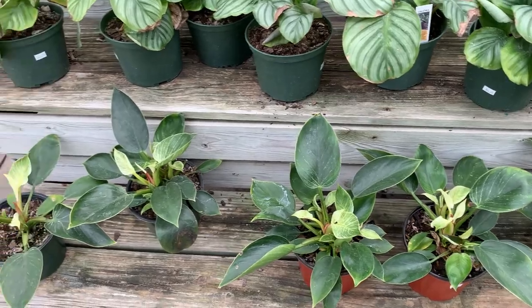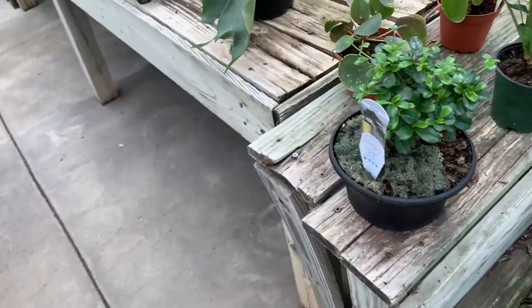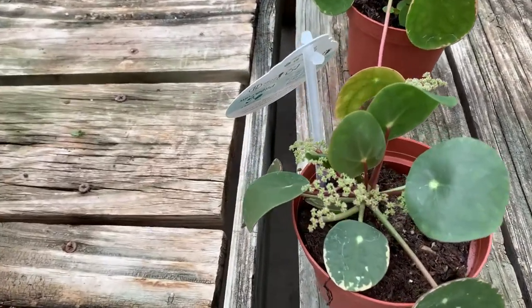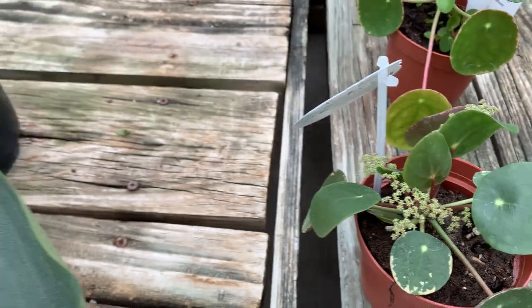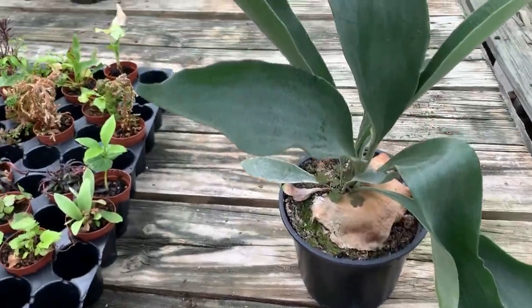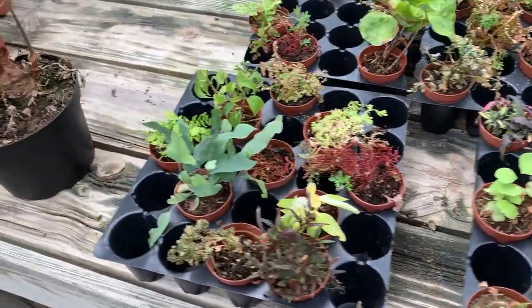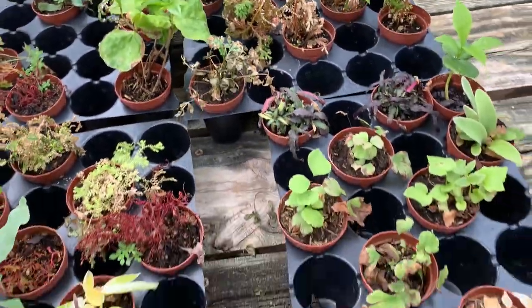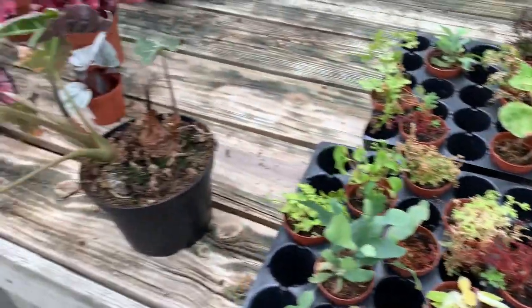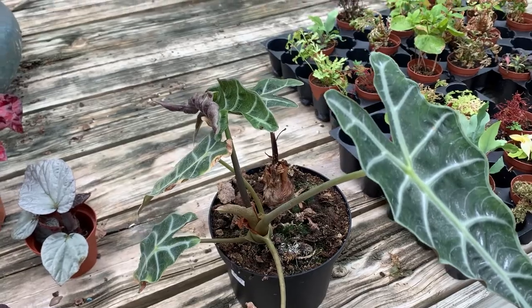Man, those Birkins. They have so many in there. Oh, these are flowering. Isn't that cute? Not the most spectacular flowers in the world. Staghorn fern, it's pretty big. I guess these are little terrarium plants. Kind of cute. Alocasia polly.